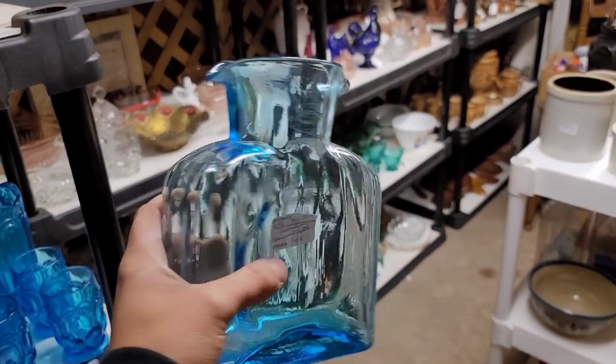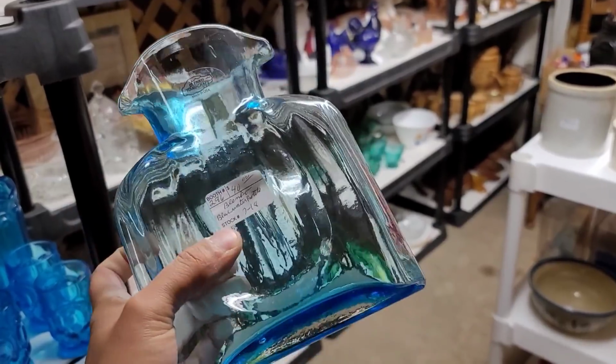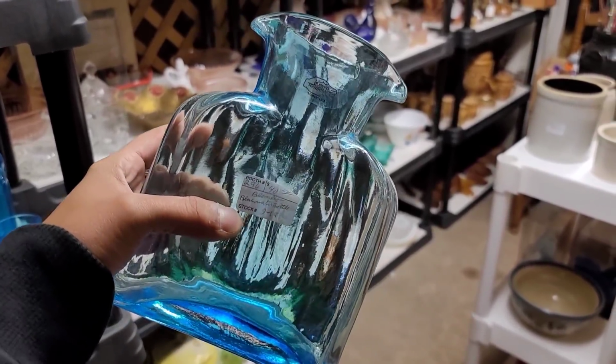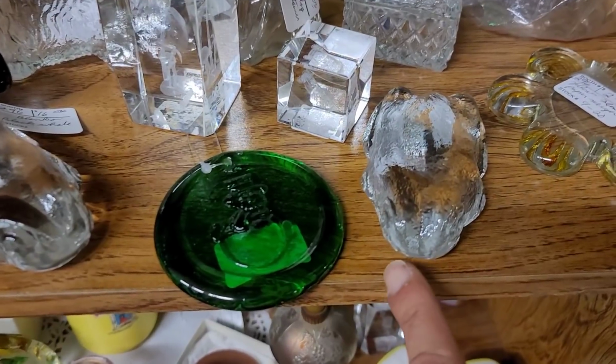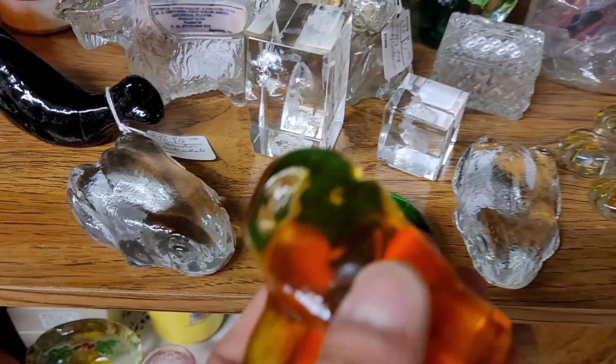And running comps on them, the vendor was spot on. I think this was like $1 or $2 cheaper. It's $40. And that is anywhere from like 40 to about 50, depending on the vendor.